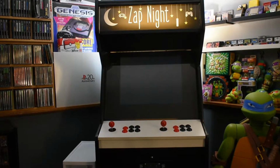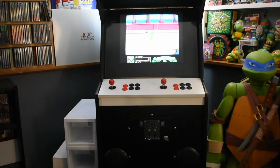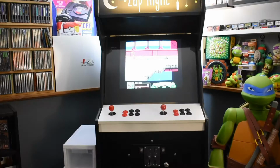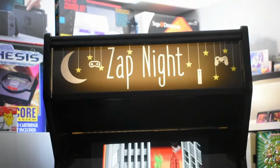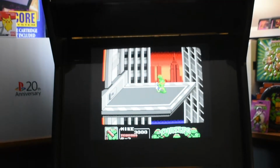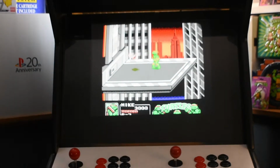So now we'll move over to the arcade cabinet. I got this arcade cabinet for about $50 on Craigslist, and then I just kind of cleaned it up and put a flat screen monitor inside and built it. It's just like a HyperSpin build.